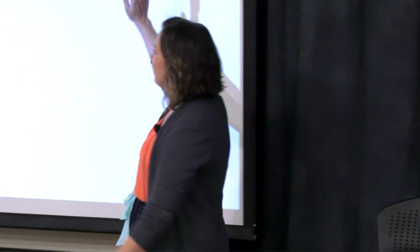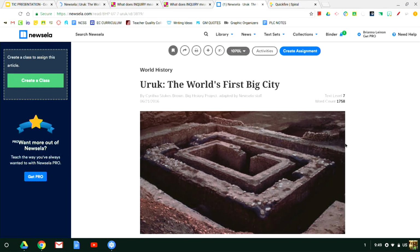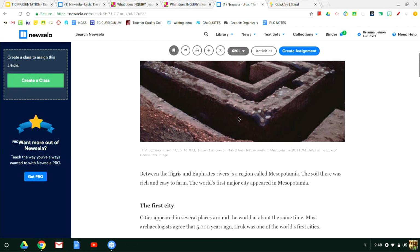The great thing on Newsela is you can go type in a topic you're looking for and it's going to come up with all of these different pieces. Once you get there, it gives you a text level and a word count that can be changed. It gives you different levels that you can choose from. So, for example, I'm currently working on Mesopotamia with my students. So if you go into here, up on the top where it says 1070, you can click any of these and it will bring the article down to a place where any student will fit.